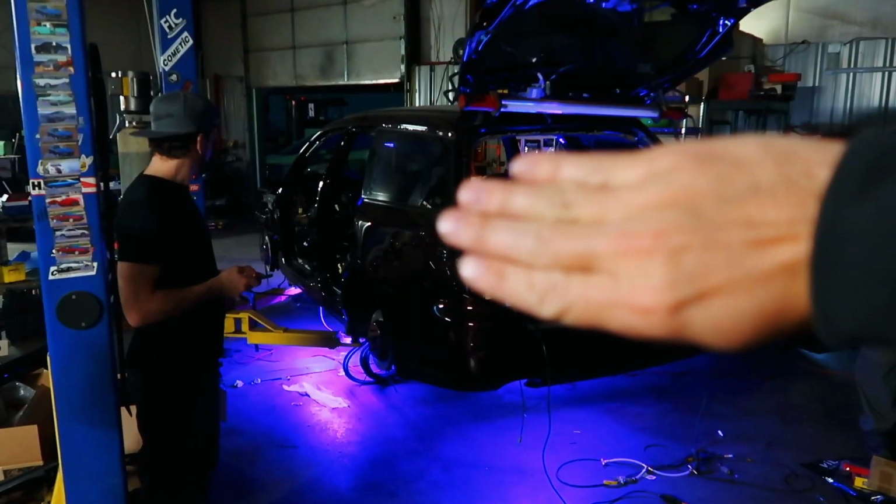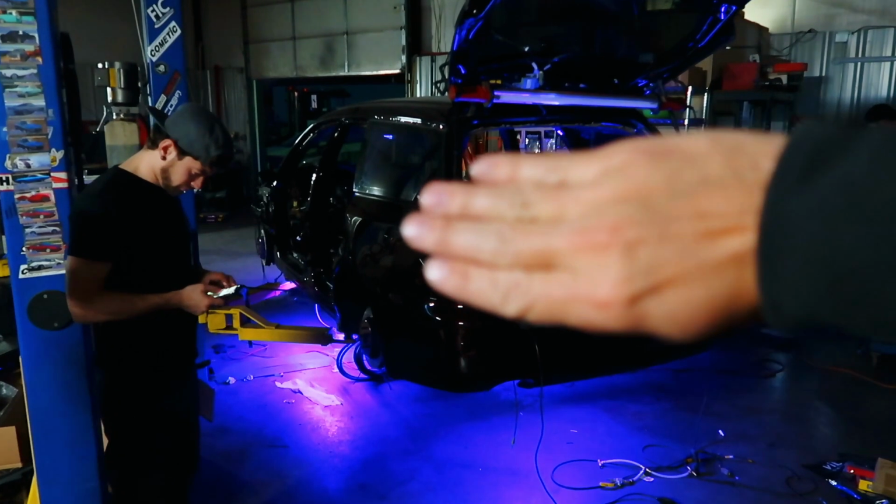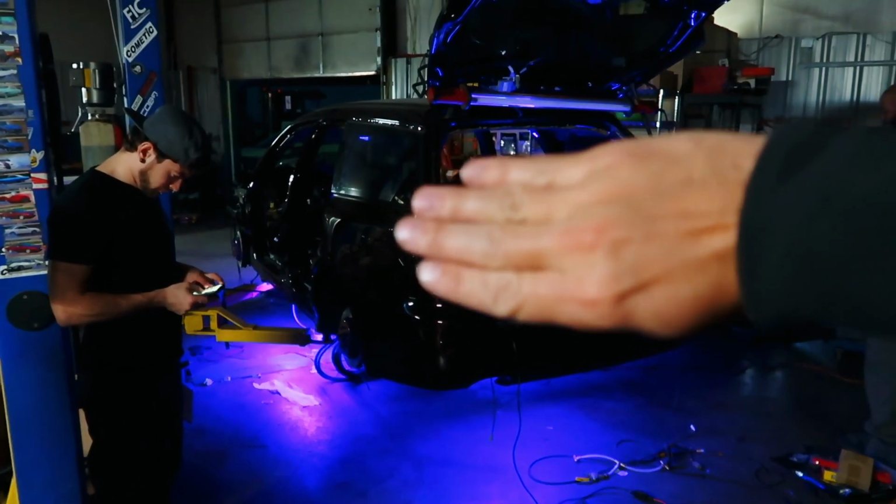Look at that. You guys see lights in the trunk setup, but you can't see what those lights are just yet. I'm blocking it out real quick. The Sirius Innovations setup is almost done in the back.